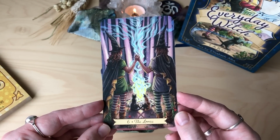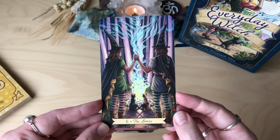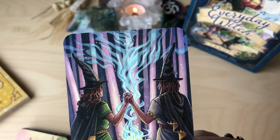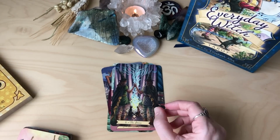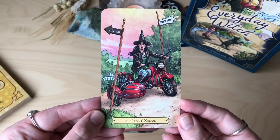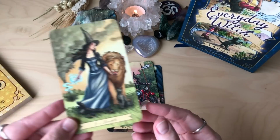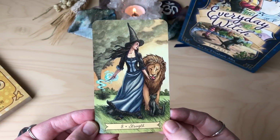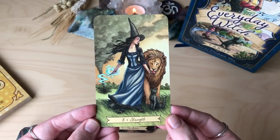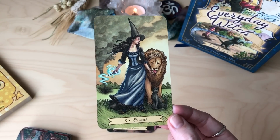The Lovers, the two kitty cat lovers and the two witches, they're joining together. And if you look, they look like little eyes up there. So that's like the angel, and I love this one too. This way, that way, sidecar witch. So again, this throw on modern craft, and then we have the more traditional Strength and that tornado, which really makes me think of Dorothy. You know, the lion, if I only had a heart. Such a good symbolic connection to that card.